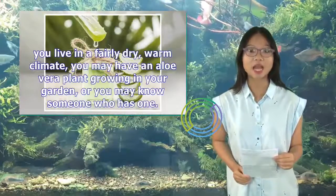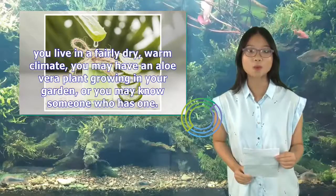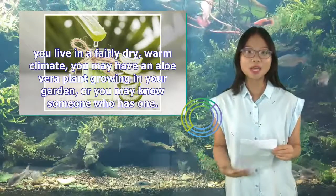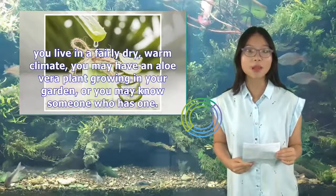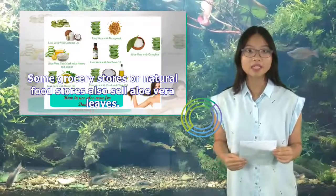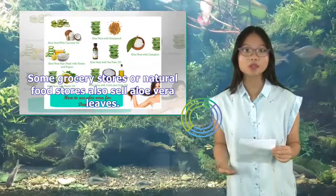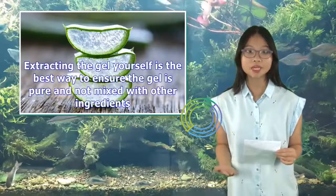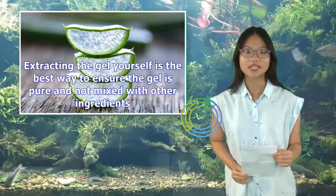Where to find it? If you live in a fairly dry, warm climate, you may have an aloe vera plant growing in your garden, or you may know someone who has one. Some grocery stores or natural food stores also sell aloe vera leaves. Extracting the gel yourself is the best way to ensure the gel is pure and not mixed with other ingredients.